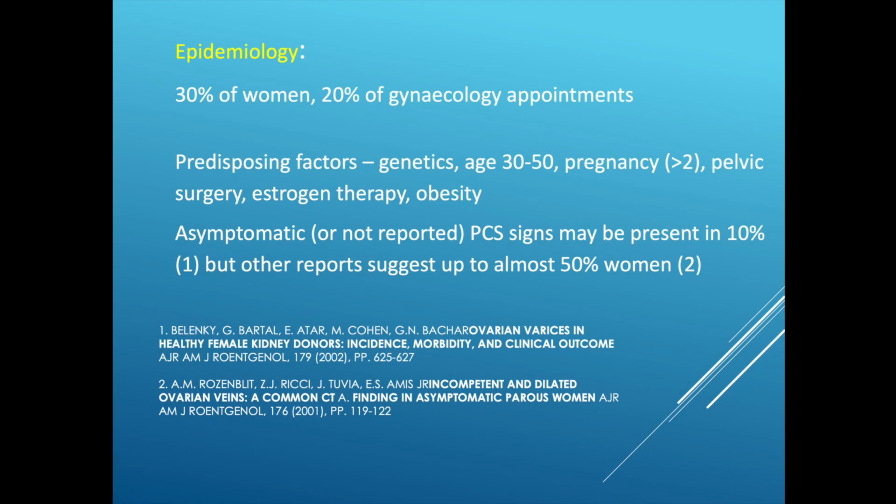The epidemiology of pelvic congestion syndrome is not well known. Some suggest that up to 30% of women may have some form of PCS. About 20% of patients in the gynecological practice complain of chronic pelvic pain. We know some predisposing factors.